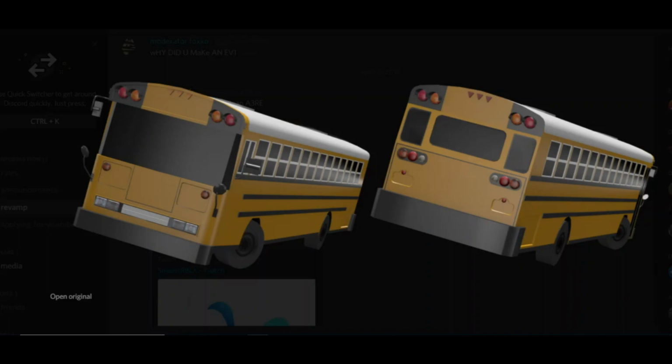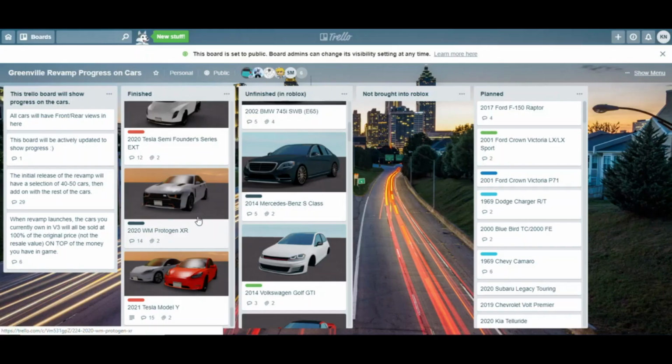And I believe the normal bus that we have now is going to be GV4, because if you played the test server when it was public, the bus interface is the shape of the current bus we have now, GVTV. So obviously, yeah, and that's cool. So again, here we go.